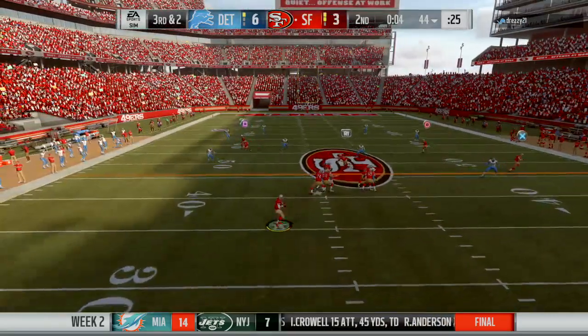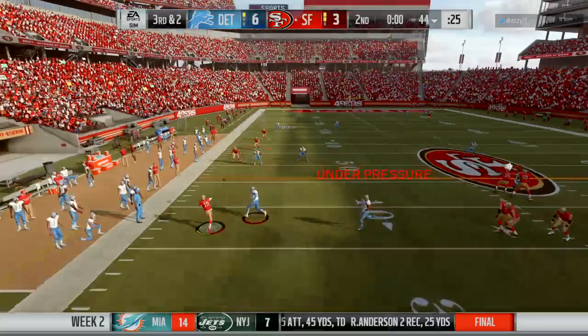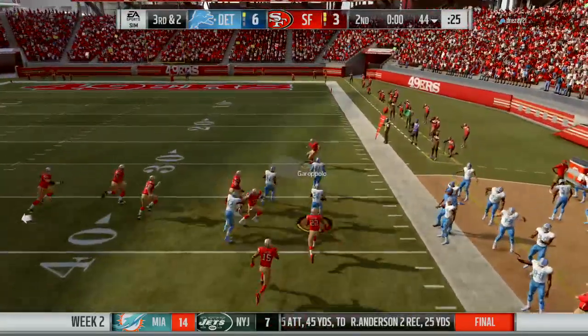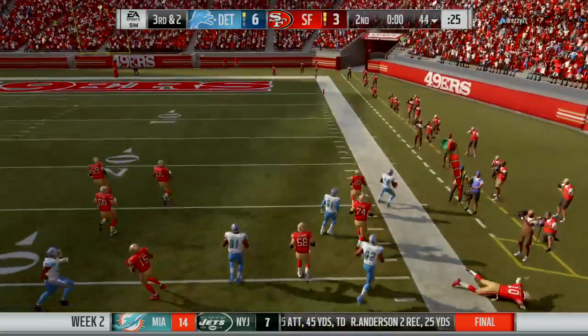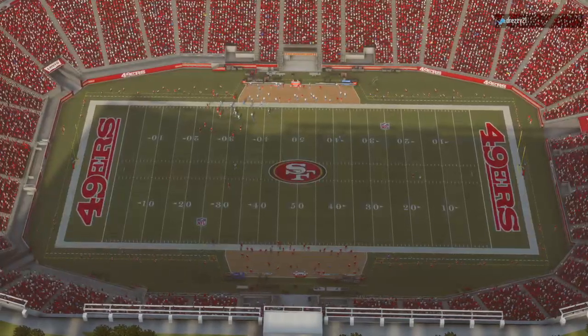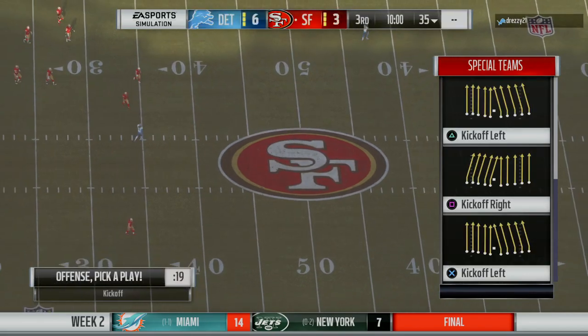Garoppolo looking to throw on 3rd and 2. Steps away to his left. Looking for Garcon, and it's intercepted. Nevin Lawson with a pick, and he will be out of bounds as time has run out on this first half. So we have reached halftime with the visiting Lions taking the lead to the break.